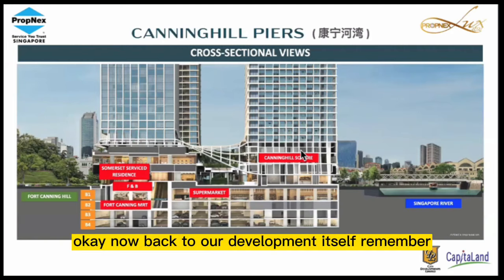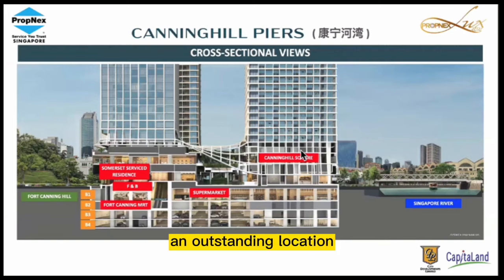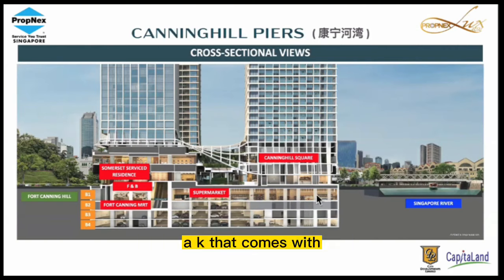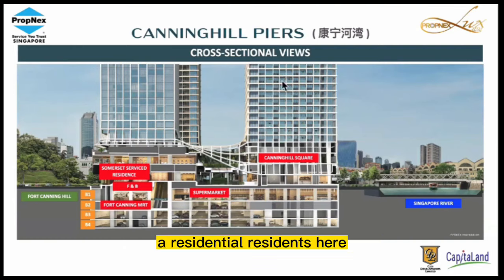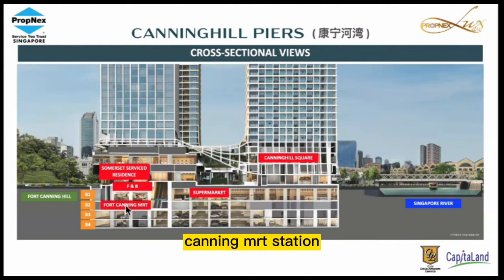Okay, now back to our development itself. Remember, the key point I'm talking about is that we have an outstanding location, and with this outstanding location, we have an outstanding product to match. This outstanding product is an integrated development that comes with 4 levels of basement. Why am I showing you this basement level? Because I want to show you that residents staying in the 2 residential blocks have direct access to the Fort Canning MRT station through our basement 1.